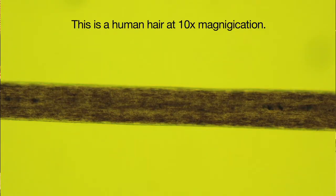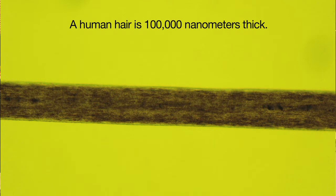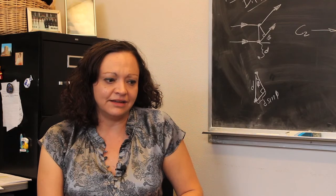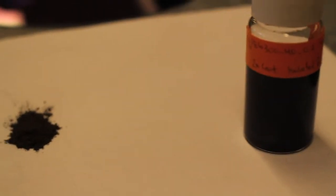Your human hair is about 100 microns in diameter. So the particles we're making are less than 1,000th the width of a human hair. So a nanoscale material is simply a larger object that you take atoms away and whittle it down until you have just a very small collection of atoms.